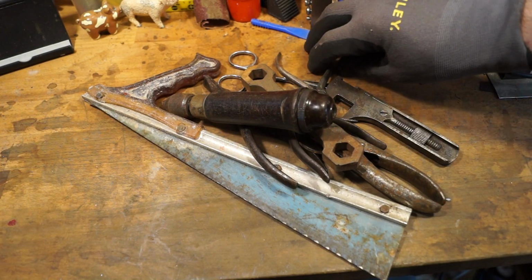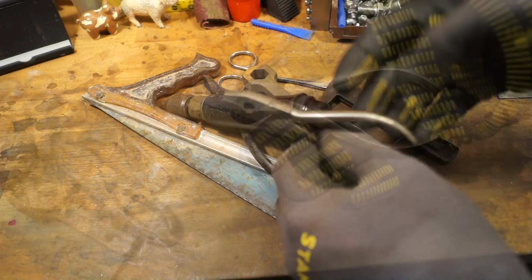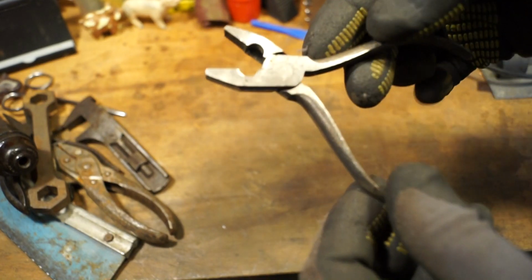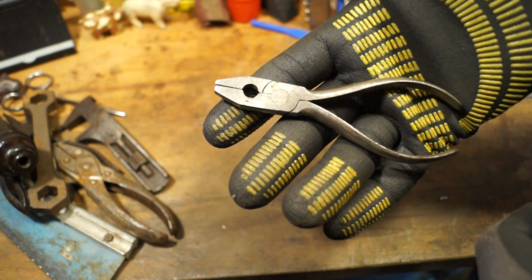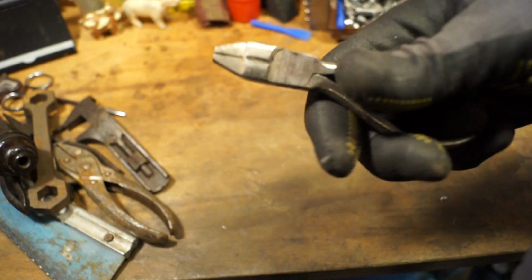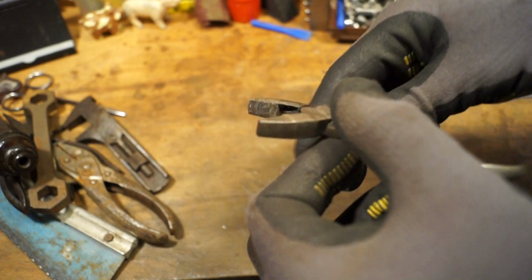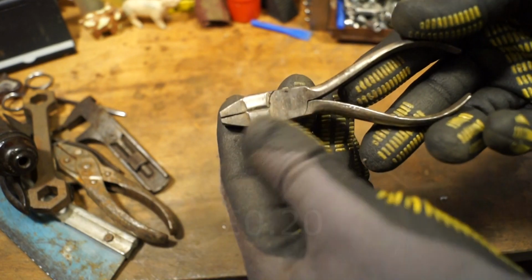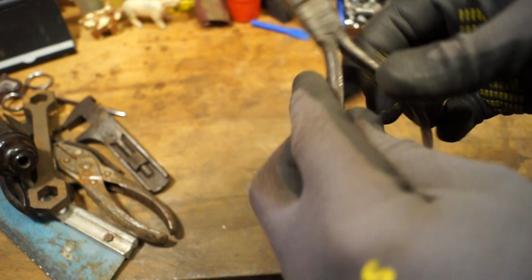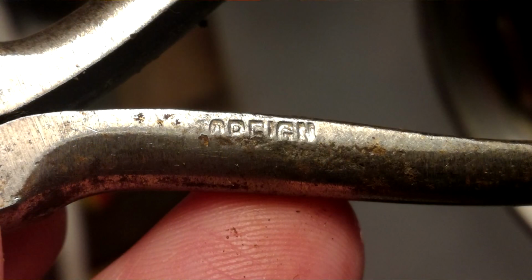One of the first things I picked up was this small pair of pliers here. These are just marked as foreign, and that's it really. They don't seem to be in too bad a condition. Nicely polished already, probably a bit filthy though. I don't know how good the cutters are just yet. They don't look too bad a condition though, do they guys? 20 pence for those. I say they are marked as foreign, just there. Probably can't see that, but that's where it is, just stamped in there.